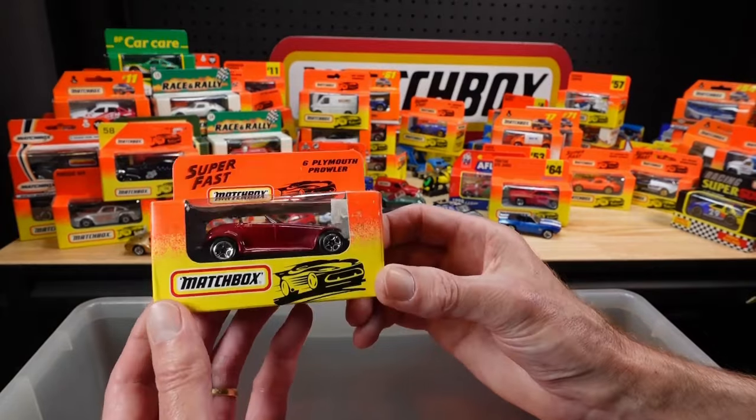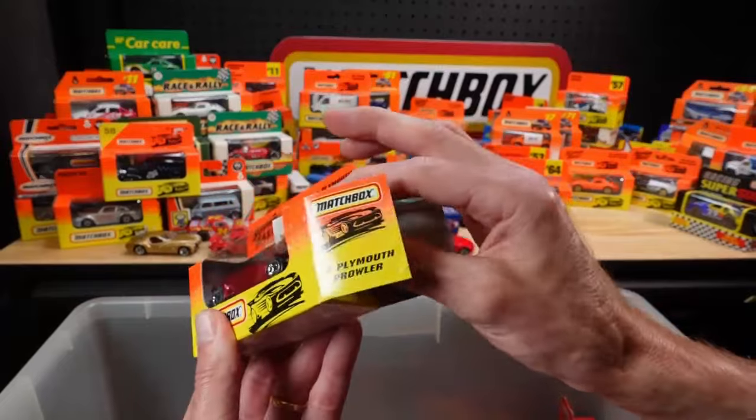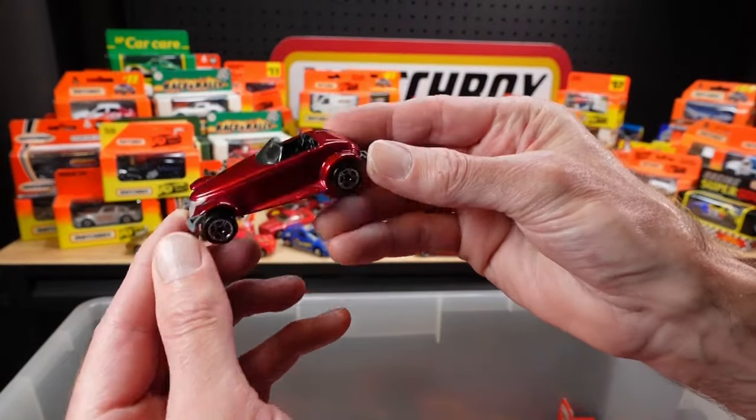Plymouth Prowler, controversial car in all its forms, in the real form and in the 164 form. It's a beautiful colour though.